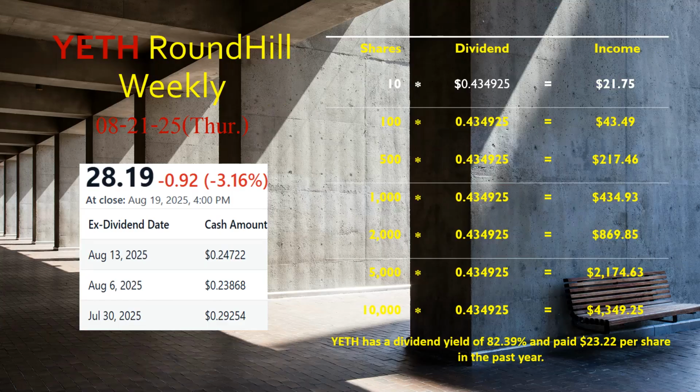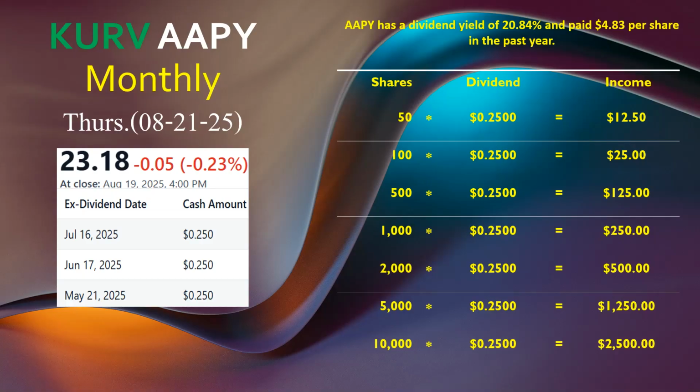Next, we have Yeet. Yeet closed yesterday at $28.19. Previously paid out 25 cents, currently paying out a nice increase of 44. Yes, we'll say 44. All right, so I happen to have 10 shares, so that'd be $21.75. And if you have 2,000 shares, that would be $869.85.